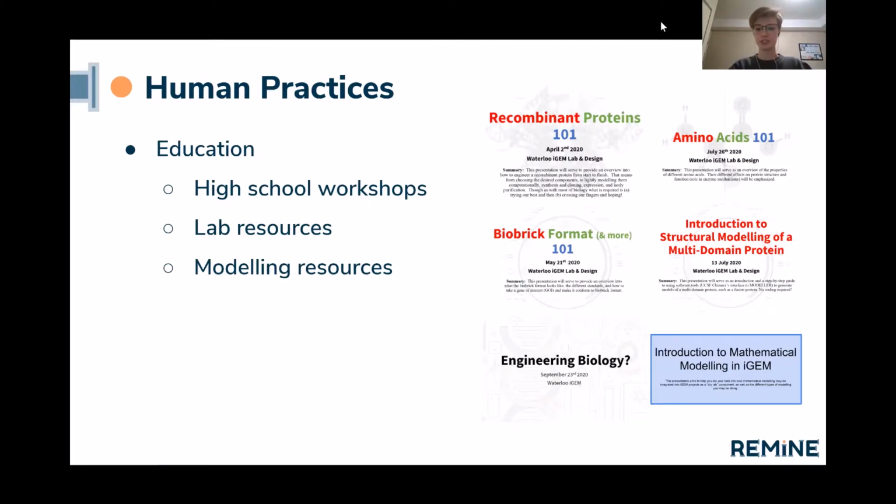In terms of education, Waterloo iGEM was able to interact with high school students through an engineering outreach session hosted by our institution called Catalyst. We also developed various workshops for our and other teams on the foundational concepts in synthetic biology and created resources pertaining to bioinorganic chemistry and an introduction to transport phenomena.